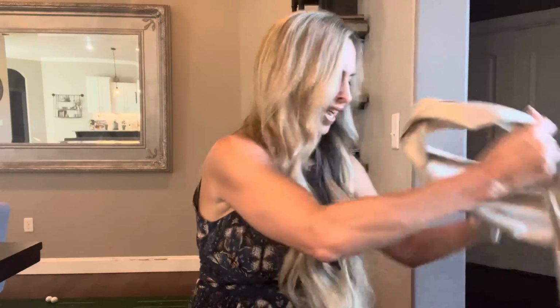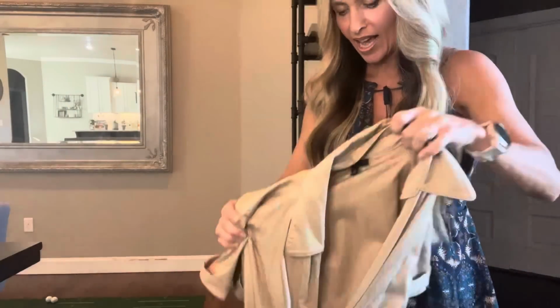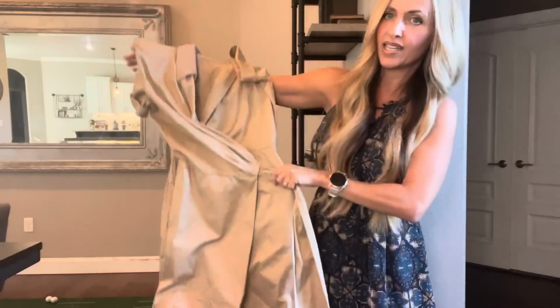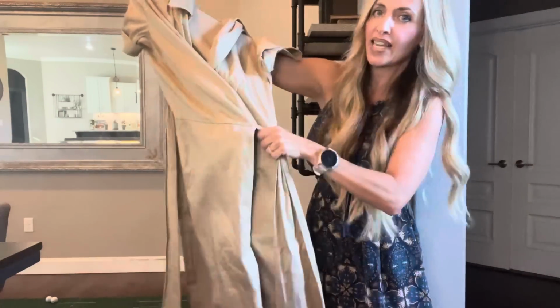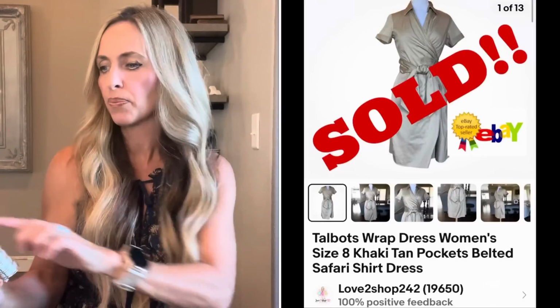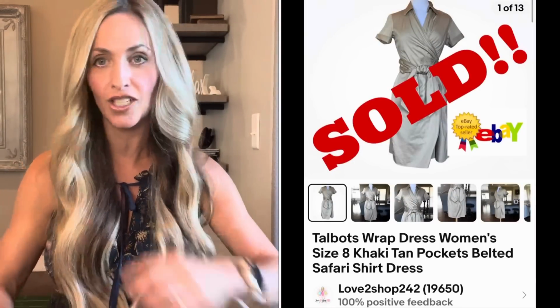Then I have this Talbot's dress. I have been really enjoying Talbot's. It seemed like it was selling like crazy, and then it seemed to slow down for me a little bit. So we'll see on this one. This is a wrap dress. It's not full wrap. It does connect down here, but it's this basic khaki color. It's a size 8. So I decided I would try that. The sold comps weren't just amazing, but I thought that kind of dress usually sells well. It cost $7.99, and I listed it for $28.